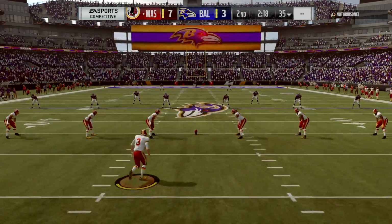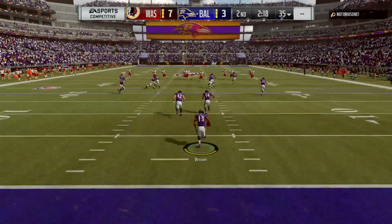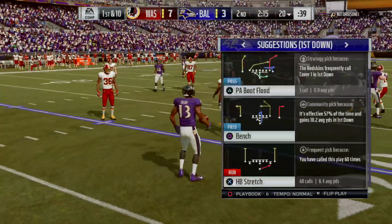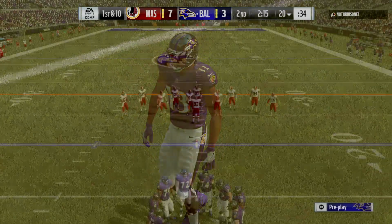So here's Hopkins now out to kick it away. This is fielded at the goal line. And the decision to bring it out will cost him about 5 yards as he'll get this only back to the 20. And now Baltimore gets set to take the field.